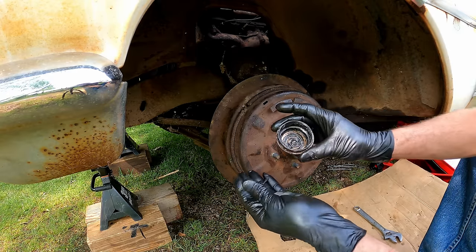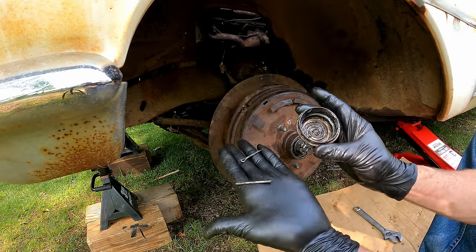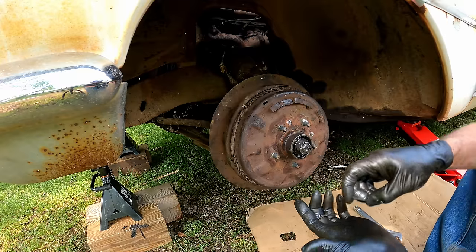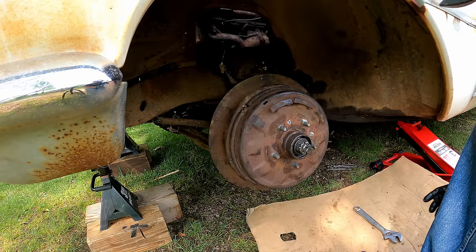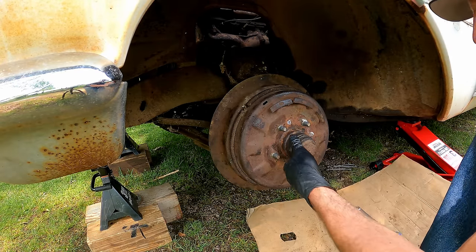Well, it turns out I got two cotter pins. I guess one was floating around in the cap and I didn't see it. Yeah, it makes sense. There's some scores in there. That weirded me out for a second. I'm like, this isn't the same cotter pin. Maybe that's like an old timer trick. Leave a spare one in the cap. I don't know. Never seen that before.